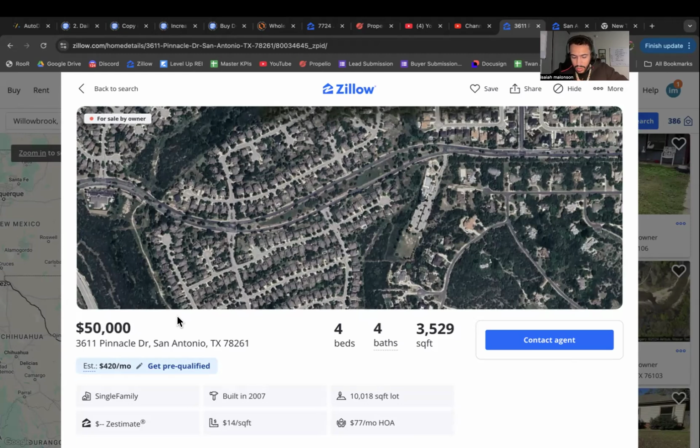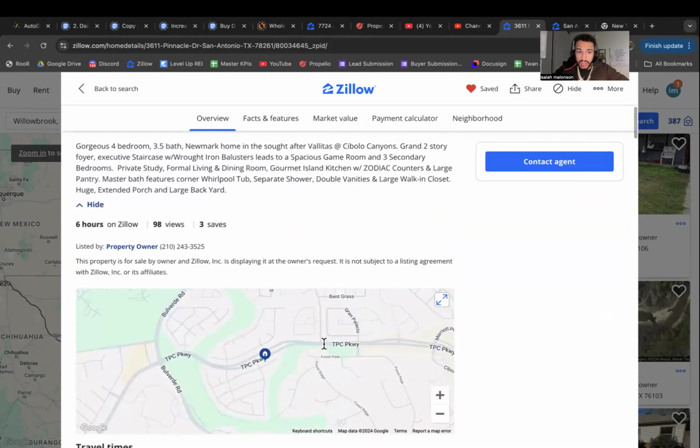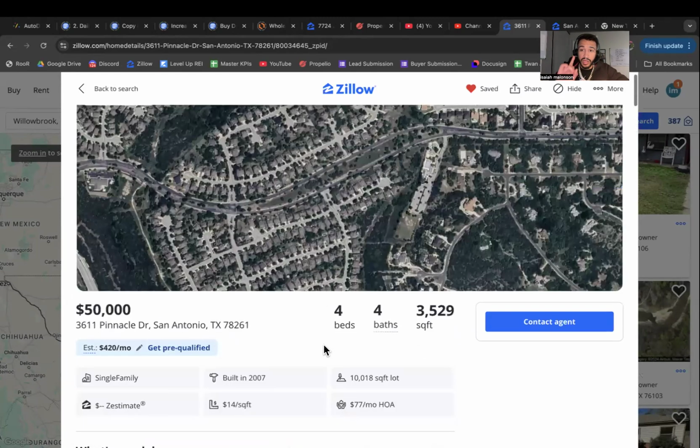Thank you. Okay, so just based off of that, this either seems like a wholesale deal, like a wholesaler has this deal, or this is actually a homeowner who either inherited this property or something's going on. But this is an insanely good deal. I don't understand why it's on here. He posted this 6 hours ago. I'm gonna try and call him one more time.